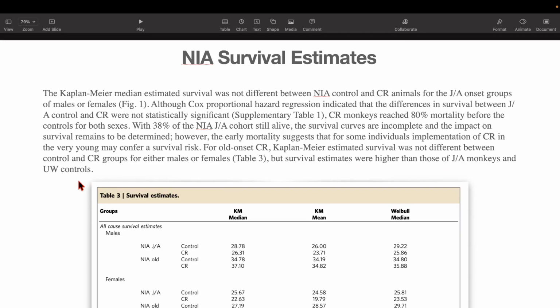So, first things first, there was no statistically significant difference in survival between the NIA control monkeys and the calorically restricted monkeys. And in fact, in the juvenile adolescent monkeys for both males and females, the calorically restricted monkeys died way before the NIA monkeys, and some of the way before the control monkeys, and some of the control monkeys are still alive, whereas I think most of the calorically restricted juvenile adolescent monkeys have died. So they couldn't completely put out the survival curves here because you still have some of the control monkeys still alive.